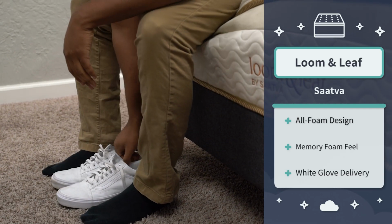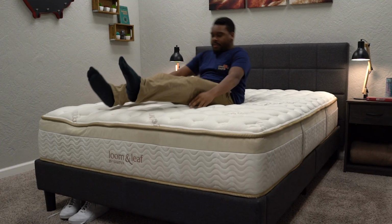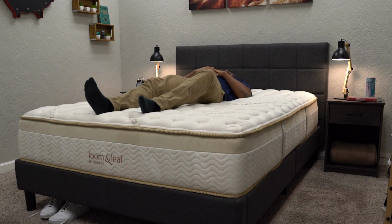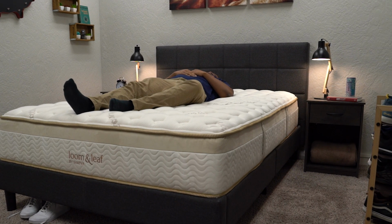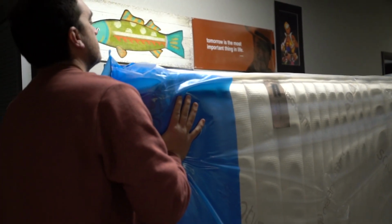So that means a local delivery team is going to bring this bed full size to your home, and in a lot of cases, they'll even set it up for you and remove your old bed at no additional cost. This is a really nice service to have, especially for older folks who maybe struggle to lift heavier things. I actually got this bed for my dad, and he loved the white glove delivery service the bed came with.